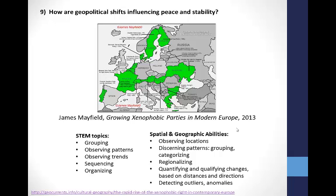In order to understand this trend, observations need to be compared and categorized. Events and actions can be considered in sequence to detect what is having an effect on others regionally. Social networks, too, can be analyzed by their distances and directions, although these won't always be distances and directions that are geographically bound within a social network.